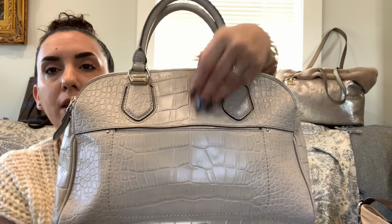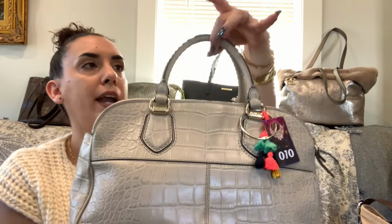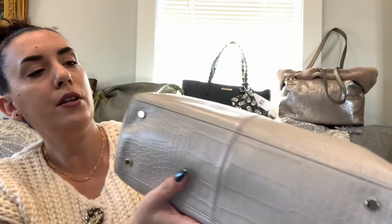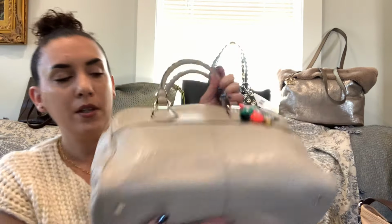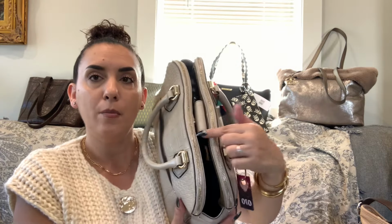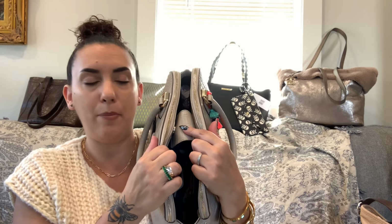Back pocket, or this could be the front if you want to hold it that way. All right, so it's on all the hardware. Handles are in beautiful condition. Bottom and corners, excellent. All right, the inside, you have three compartments. Back and front are zipped. Middle has the flap snap, okay?